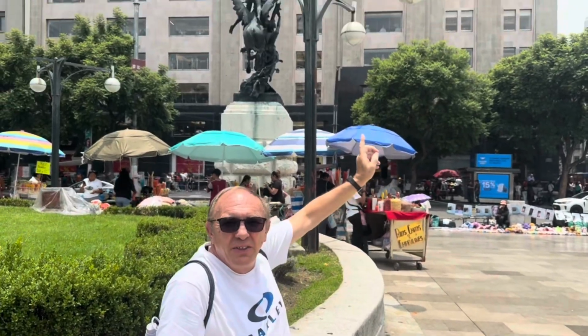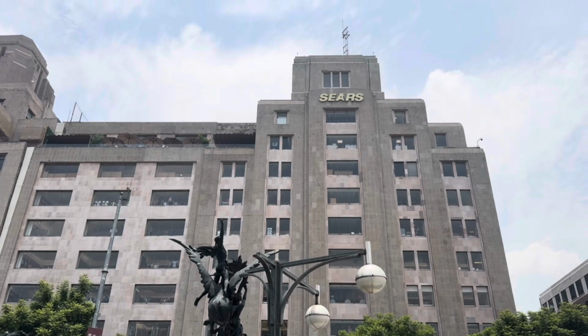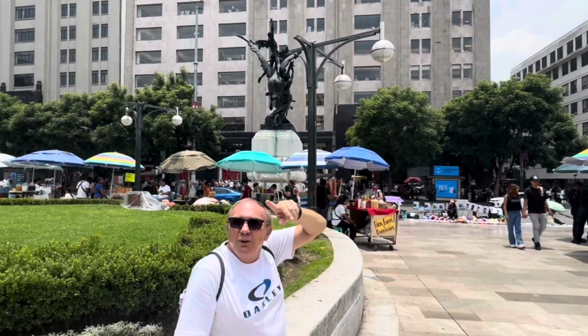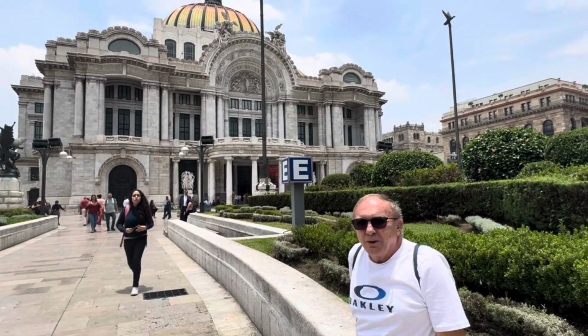You need to go up there to the 8th floor to the cafe. They'll sell coffee and croissants and ham and cheese sandwich. But then you get an excellent view of this palace. So that's what you need to do. Go up there and eat lunch, and then come back and do like we're going to do.